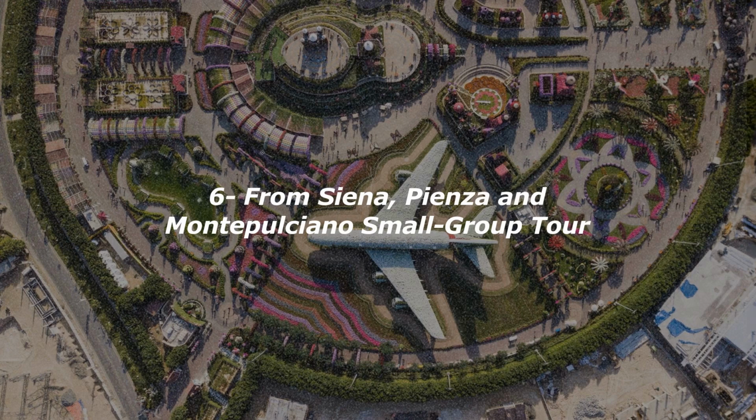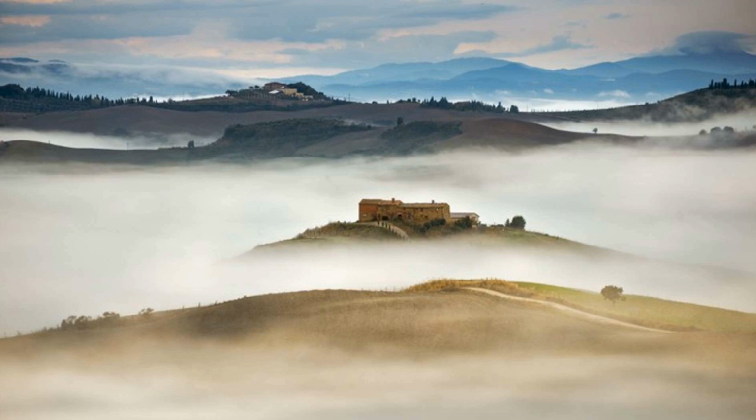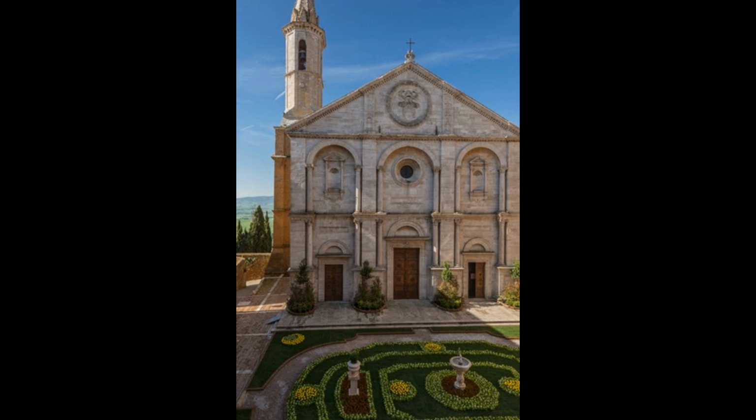Number 6. Travel along one of the most panoramic roads in Tuscany, driving the characteristic moonscape of the Crete Senesi en route to the medieval hamlet of Pienza in the Val d'Orcia Valley. One of the first towns to be entirely planned on paper by important architects and artists of the time, Pienza was commissioned by Pope Pius II, the humanist pope, to help him renovate his native town and bring it to new splendor.